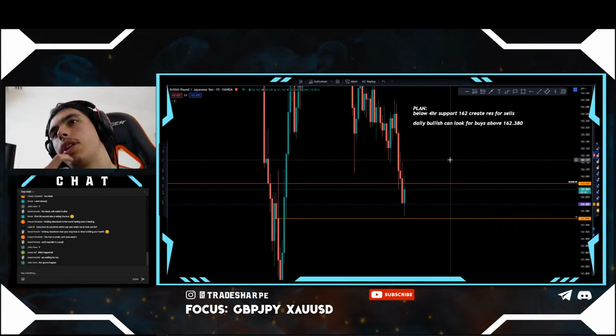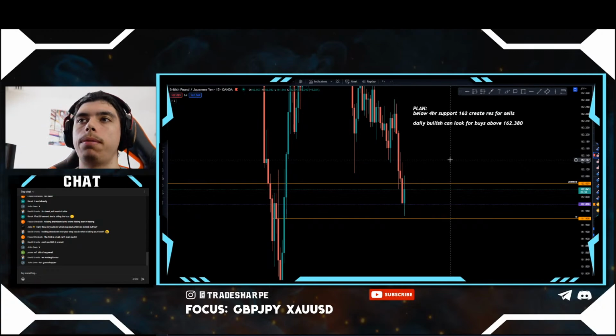Exactly, waiting. We didn't even get the close below 162 support. We have a 1 hour support as well. We need to worry about selling at this zone. It is very dangerous. Very, very dangerous.